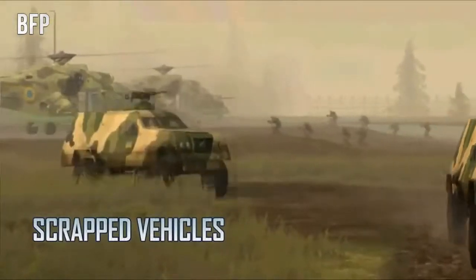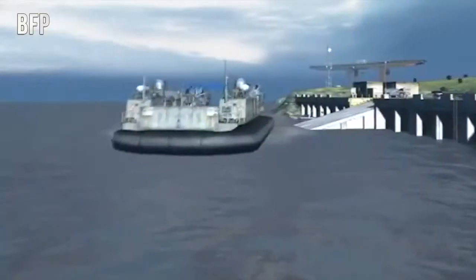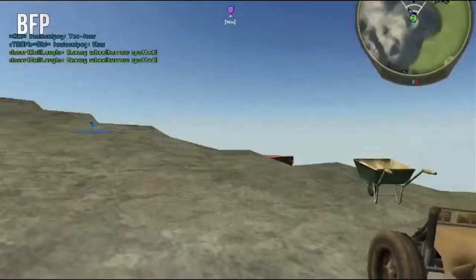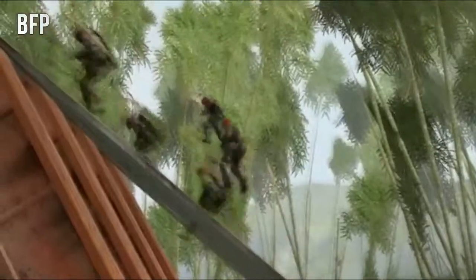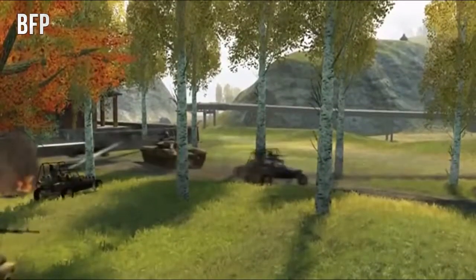8. Scrapped vehicles. A lot of vehicles were also scrapped from Battlefield 2, including the Harrier, a dirt bike, the Lynx AH7, a player-controlled LCAC, and believe it or not, a fully functional wheelbarrow that players could use on the battlefield. Enemy wheelbarrow spotted! After players found out about the wheelbarrow, it instantly became a favorite in the classic Sandbox mod, resulting in many hilarious shenanigans.